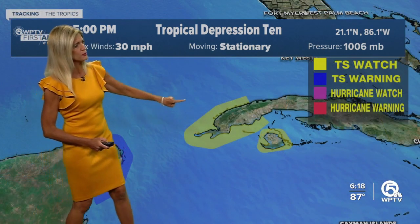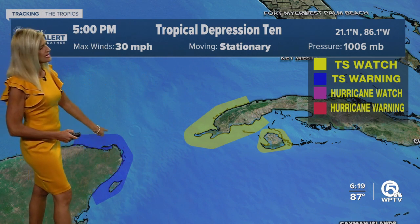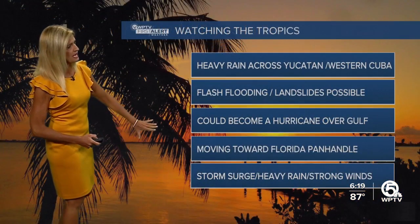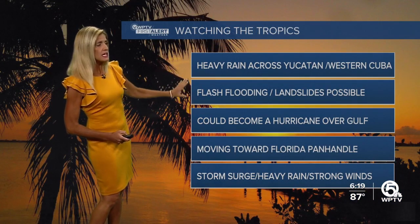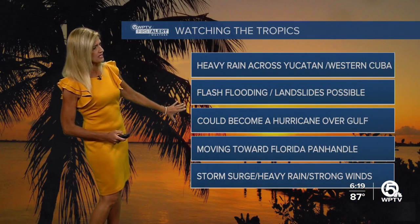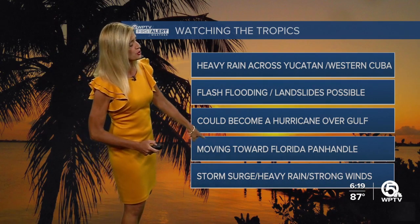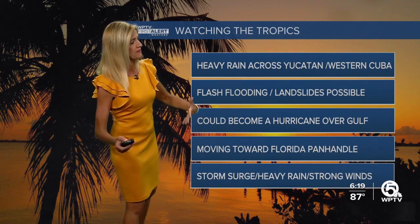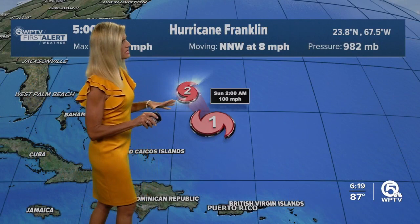So right now there is a tropical storm watch in effect for the western edge of Cuba, as well as a tropical storm warning for the eastern tip of the Yucatan Peninsula. So folks there need to be on the lookout, because here's what they can expect. Heavy rains that could lead to flash flooding and landslides, likely to become a hurricane over the Gulf of Mexico, moving toward the Florida Panhandle, and we can expect a storm surge in the Panhandle, perhaps heavy rain, strong winds, and again, that's going to depend on the strength of it as it makes landfall.